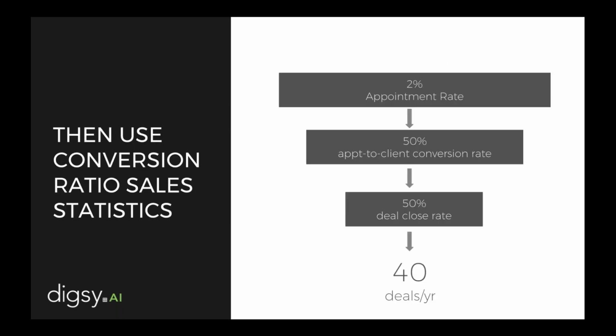So let's say, for example, you want to make $200,000 a year and your average commission per deal is $5,000. That means that you have to close 40 deals a year. And what you can do is look at the conversion metrics in the sales statistics that are out there. One sales statistic is that you get a 2% appointment rate when you cold call. So if you make 100 calls, you get 2 appointments.